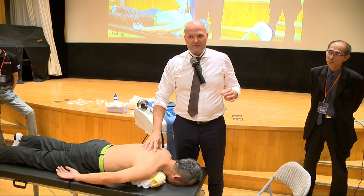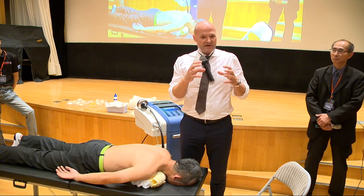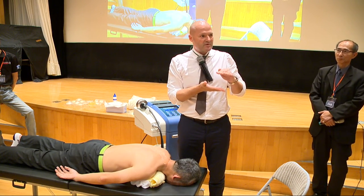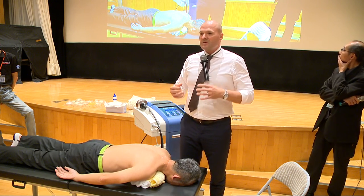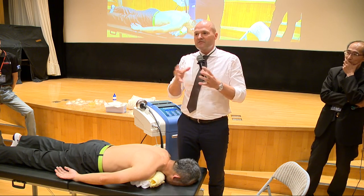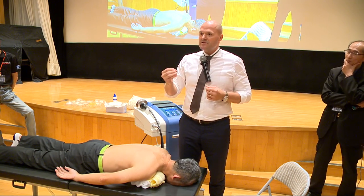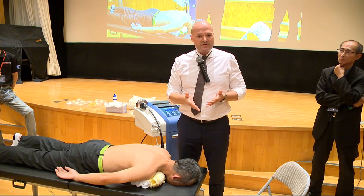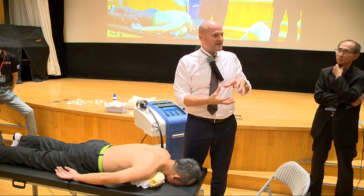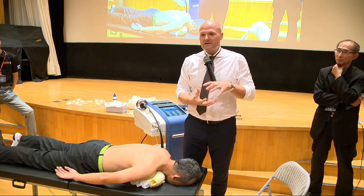And it's different. Some people are very muscular. They absorb more of the shock wave. Some have more fatty tissue, which absorbs less. The bony tissue can also refract a lot of the beam. So the smaller the bony structure, the less energy you have to use. In general, the smaller the anatomy, the less energy you have to use.